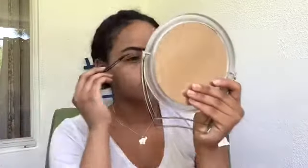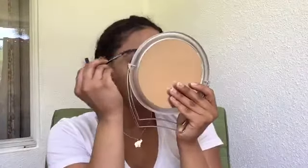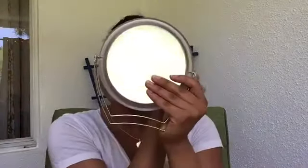Clearly, I was not liking how my eyebrows came out. I noticed underneath my arch on my left eyebrow, it was way too thick. I just didn't like it at all, so I'm sitting here trying to fix everything.